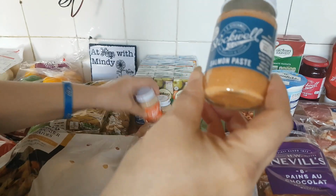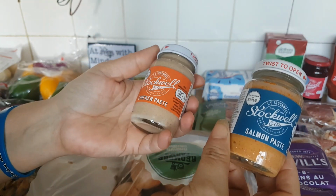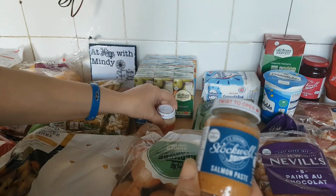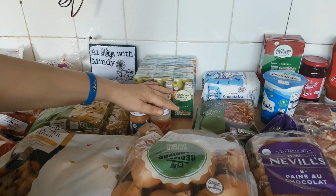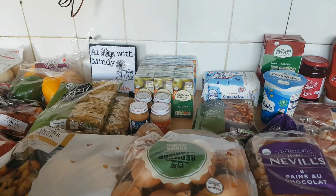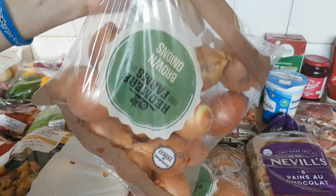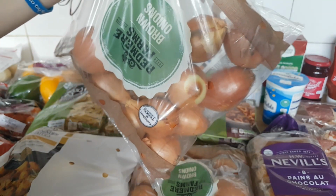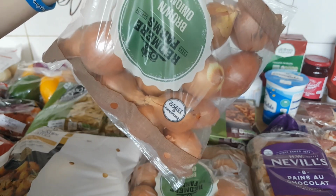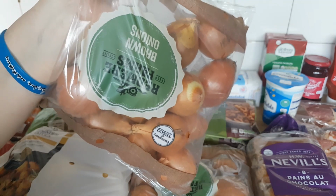My husband picked up the salmon paste and 2 chicken pastes. I think they're 29p-ish. We haven't had it for a long time, but I don't like the fish one. It's too smelly. We've also picked up 2 bags of the 50p apples. Not apples, onions, because we're nearly out.